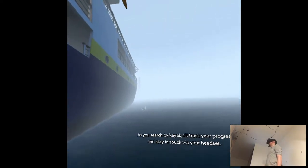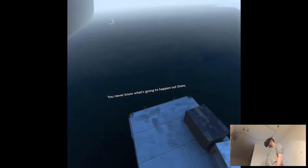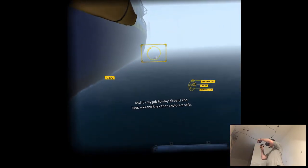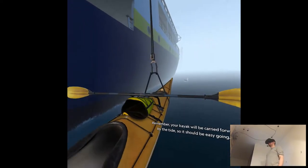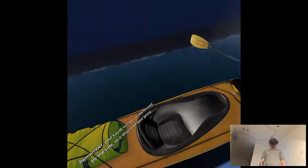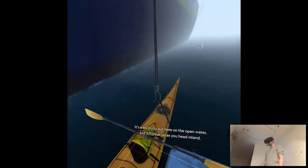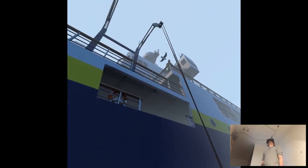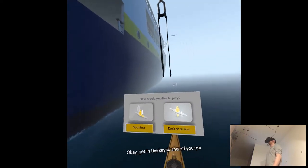As you search by kayak, I'll track your progress and stay in touch via your headset. You never know what's going to happen out there. And it's my job to stay aboard and keep you and the other explorers safe. Remember, your kayak will be carried forward by the tide, so it should be easy going. It's a bit misty out here on the open water, but it'll clear up as you head in. Okay, get in the kayak and off you go.